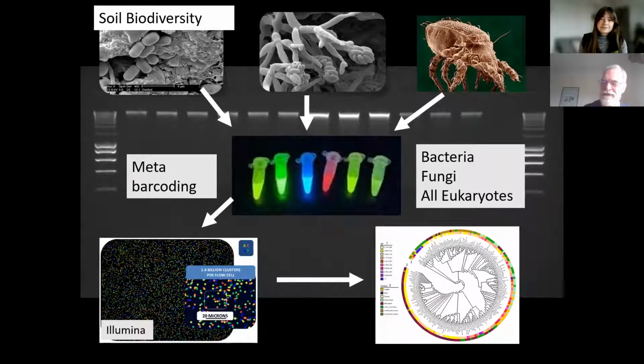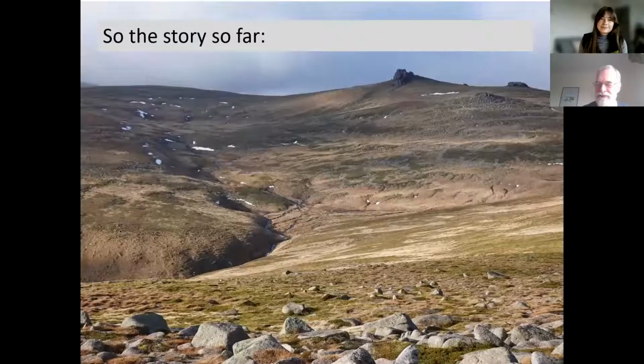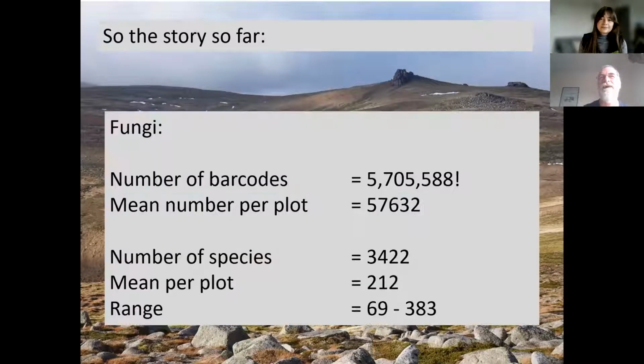Okay, so that was the protocol for that project. And I really just want to give you a snapshot of where we're at, because we're still processing the data. And for the fungi, I'll give you some figures here.